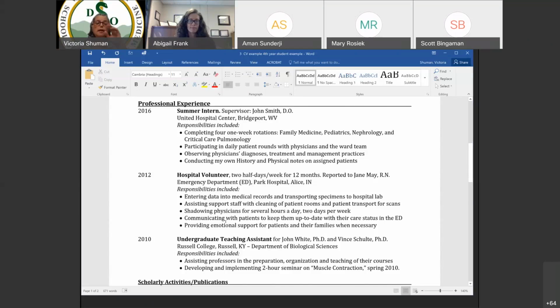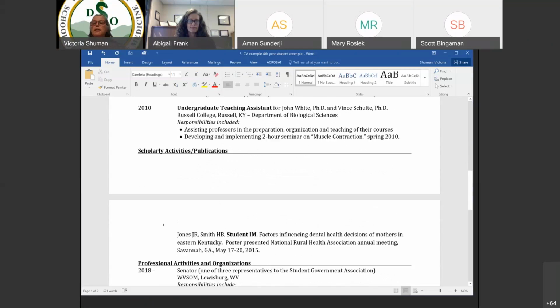The next section, scholarly activity publications. This is where you're going to put publications. You can even put presentations here. Let's say you go to a local daycare and you do a presentation to the children on hand washing techniques. Put that in there. You will list the title of the presentation, who your audience was, the location where you gave that presentation, and then the date. Just the month and the year is all you need.